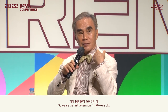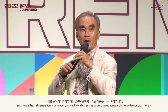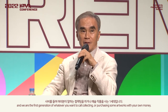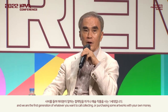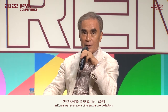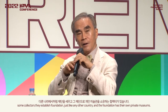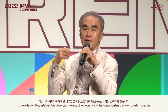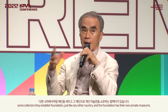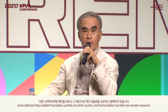I'm 76 years old, and we are the first generation of whatever you want to call collecting or purchasing some artworks with your own money. In Korea, we have several different types of collectors. Some collectors establish foundations, just like any other country, and the foundation has their own private museums.